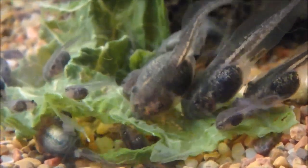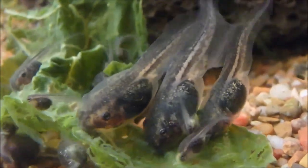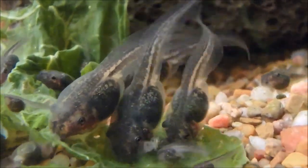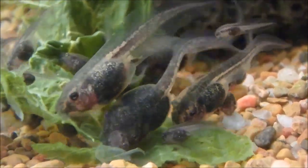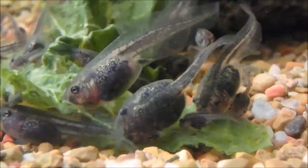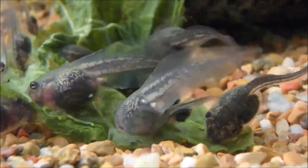If they all change into frogs on the same night, it might lead to a low survival rate, with everything from birds, spiders, praying mantids, lizards, toads, other native frogs, centipedes, snakes, all seeing emerging froglets as an easy meal.